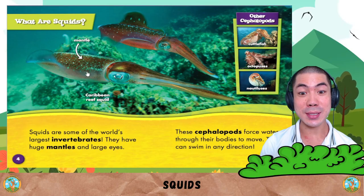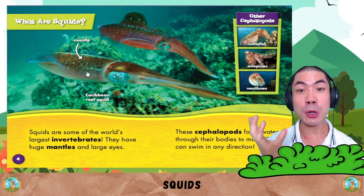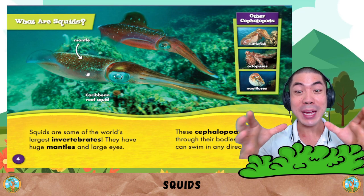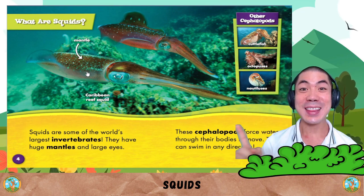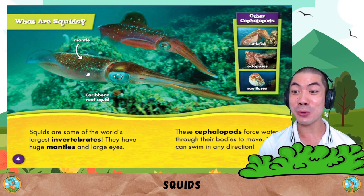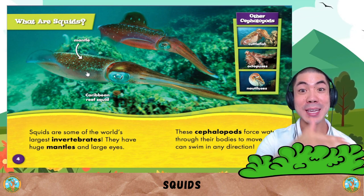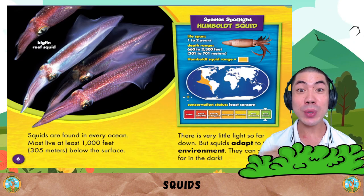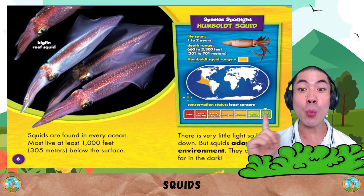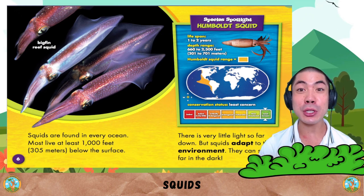What are squids? Squids are some of the world's largest invertebrates. They have huge mantles and large eyes. These cephalopods force water through their bodies to move. They can swim in any direction. Squids are found in most oceans. They live at least 1,000 feet below the surface.